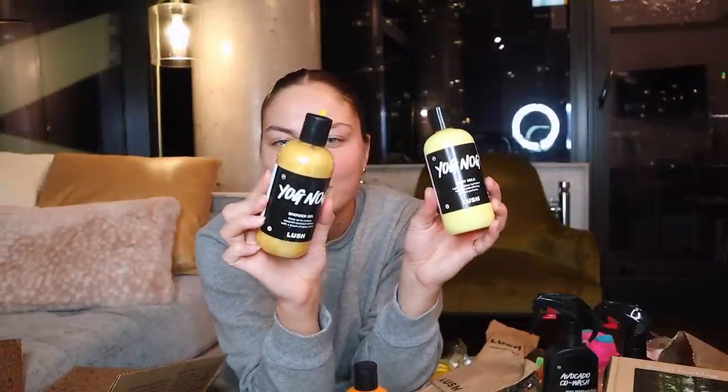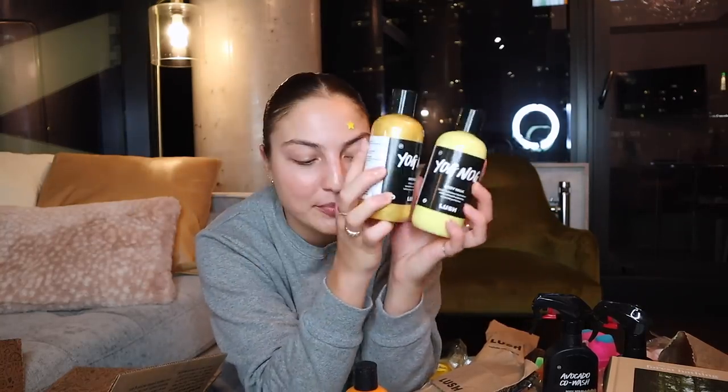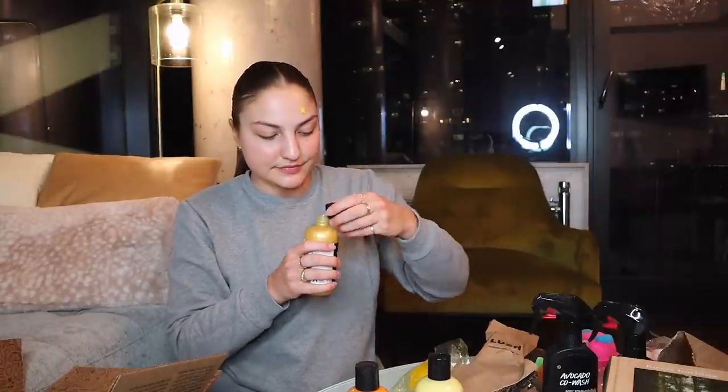Oh, this is all sparkly and Christmassy. Okay, well now I've got a perfect combo. In the shower, out of the shower, boom. I'm gonna smell like this caramel goodness 24/7. Okay, now this must be an accident because now I have a mini Yognog as well of the shower gel. I mean, I don't know if I'd say this was an accident. I'm not mad about this. Okay, I've got two shower gels, amazing.